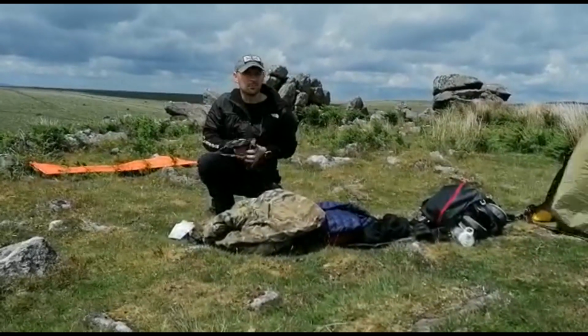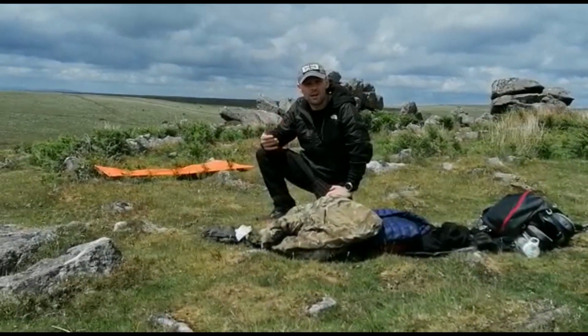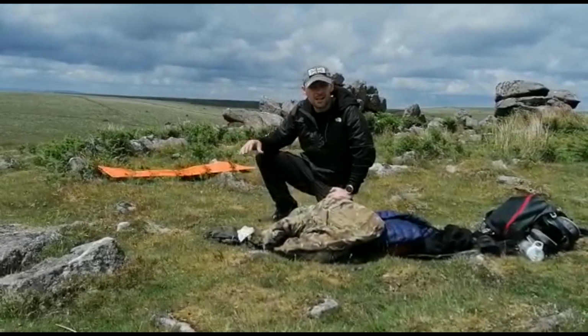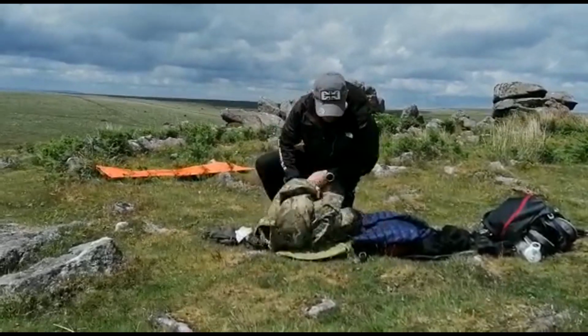Next thing I carry, as you can see behind me, is a helicopter marker panel. If I get a casualty or get injured, I've got that there, and I've got little pockets on it as well with a first aid kit in there. So I'll always carry that, and that just stays in my day sack. It packs dead small as well.